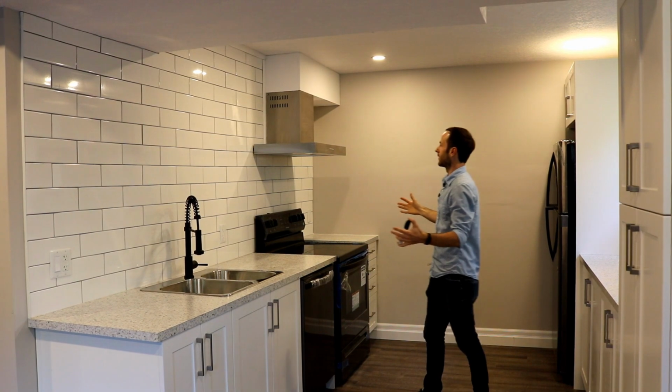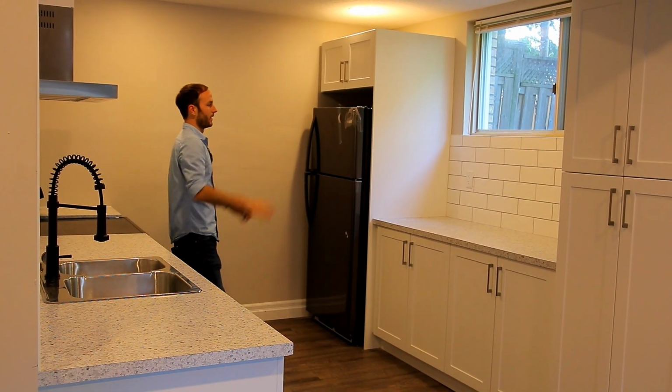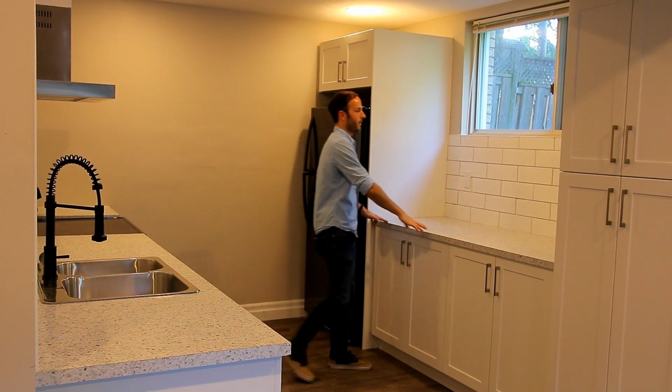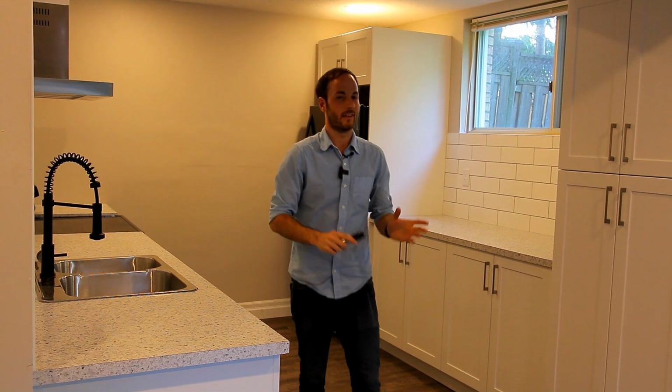It makes the kitchen feel really big and open. And then we added cabinets all along this side as well. Got a nice little breakfast bar here. They can do some cool stuff. Tiled it right up to the window. Just kept it nice and neat.